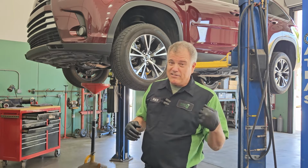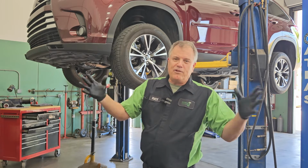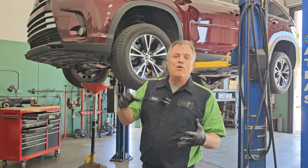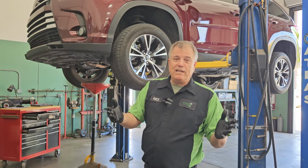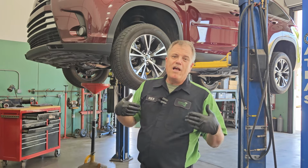If it's hot like it's heat, then there's a good chance that there's some doors inside of your dash that control hot and cold. And you could have a problem with an actuator that controls that door or the door itself.